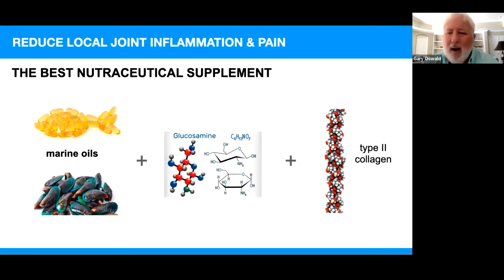People ask me all the time, what do I recommend? What is the best nutraceutical supplement out there for dogs or cats? I don't have an honest answer where I can point you to a specific supplement or a specific company. But I would say you want to look for a supplement that either contains all of these, or possibly two supplements, but contains a combination of marine oils, whether they be high in fish oil or green lip mussels. You want glucosamine chondroitin, and you would like type 2 collagen. By combining those three ingredients into a nutraceutical formulation, and hopefully it's a tasty treat that a dog or cat really enjoys and wants to take, you're hopefully providing a fairly potent anti-inflammatory and reduction of pain in the long-term arthritic patient. So, good things to do.